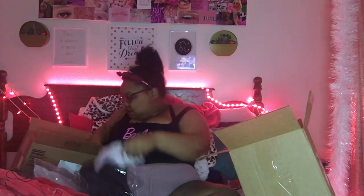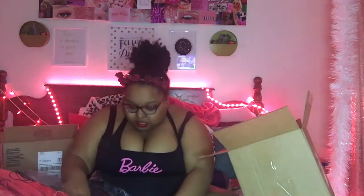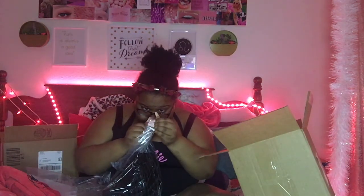Besides, this one's kind of rolling up a bit. Okay. This one, I think it's the dress I ordered. Sorry, the shirt is kind of rolling up a bit, so I'm trying to keep it down. I think this was my dress I ordered.